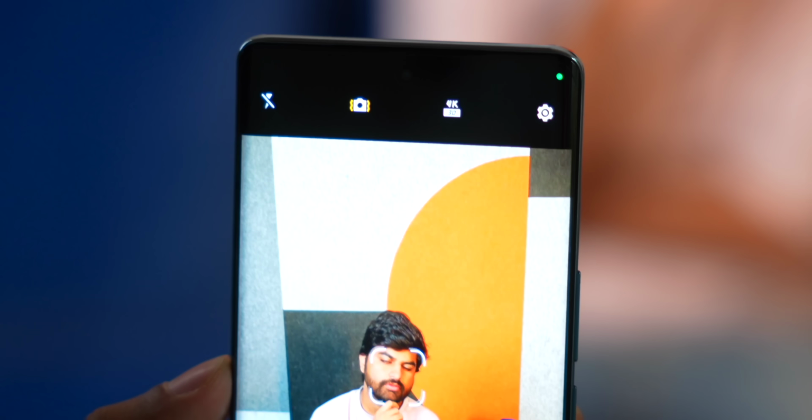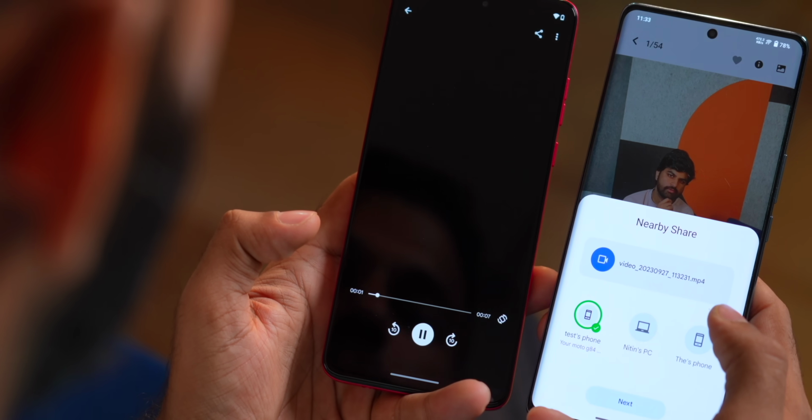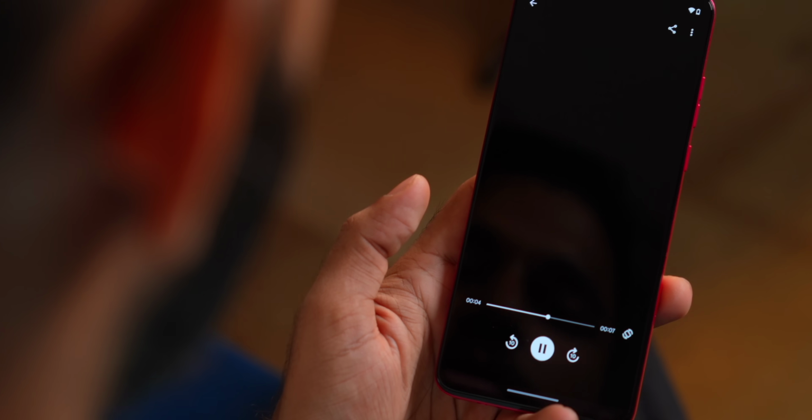So let me demonstrate the bigger problem. So see, if I record this 4K video from another phone and then I send it to Moto G84, see, it shows like a plain black screen, can't play the video. So if some relative or a friend sends you 4K video of a party or an event or a birthday fest, something like that, it won't play back here, and that's like a big time bummer in 2023.